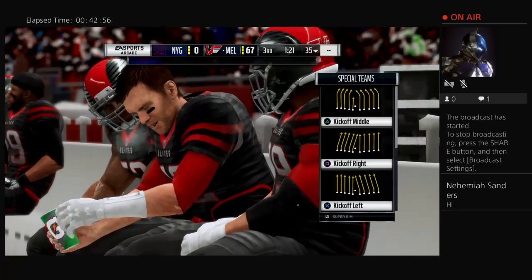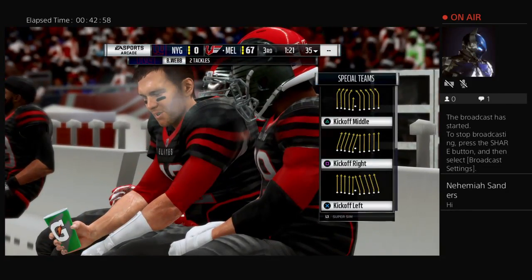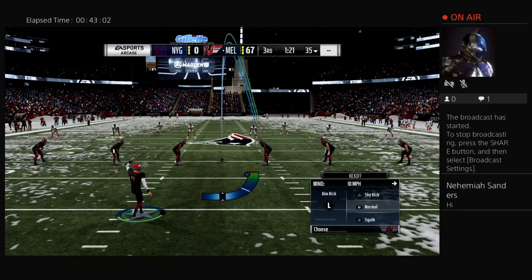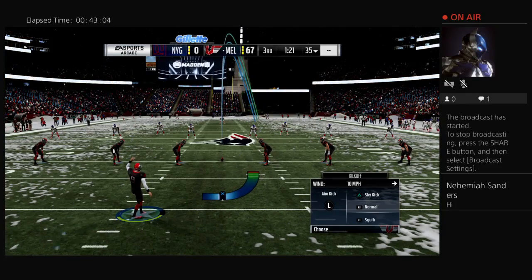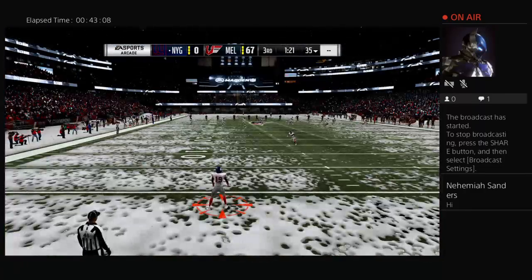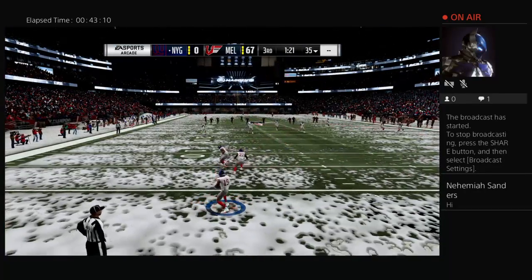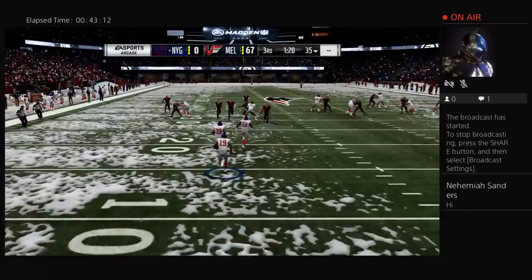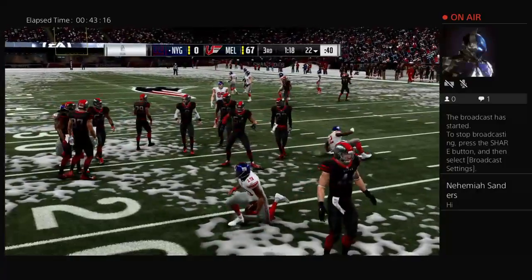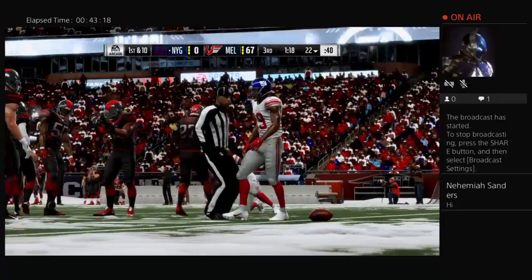Well, that drive started with not a whole lot of real estate in front of them. In plus territory, excellent field position. 2 plays later, pay dirt. Here's Tucker now out to kick this one away. This is fielded a couple yards deep. And he'll take this up past the 20 and down at the 22-yard line.